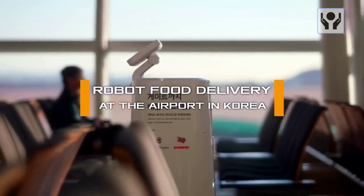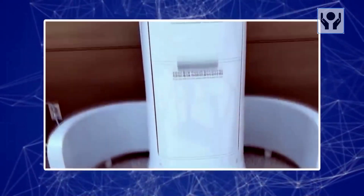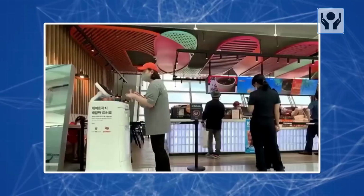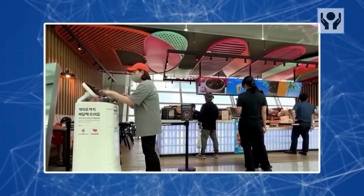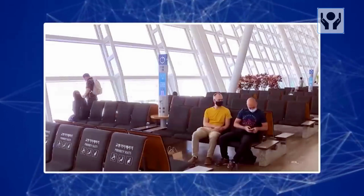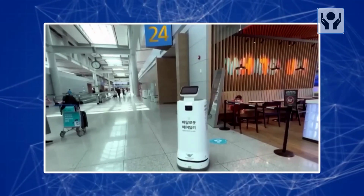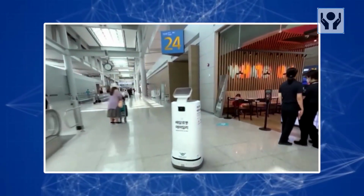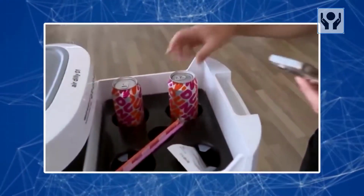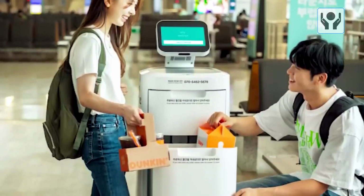Travelers who have no desire to stand in long lines of fast food at Incheon Korean Airport can pick up their order from robot delivery service Airdaily. The service device was developed by LG Electronics and will deliver food and drinks from Baskin-Robbins, Paris Baguette, and Dunkin' establishments located in this air harbor. To use the service, scan the QR code located on the back of the seats at the airport to install a special application on your gadget and place an order. After that, the robot will promptly bring food even to the most distant gates of the terminal.